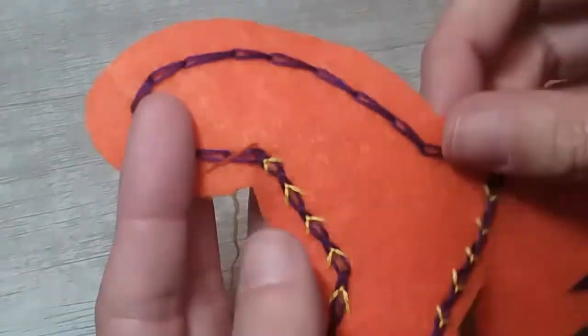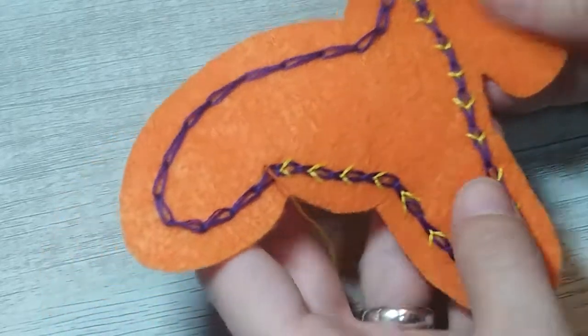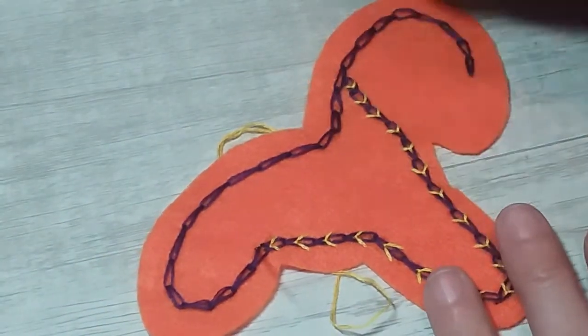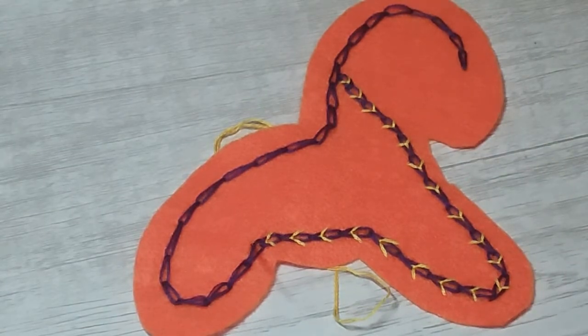All right, so I'm going to keep working on my fly stitch. Looks really cute. And mind you, like I said, these don't have to be perfect. Actually, the more detailed and imperfect they are, I think the cuter they are.